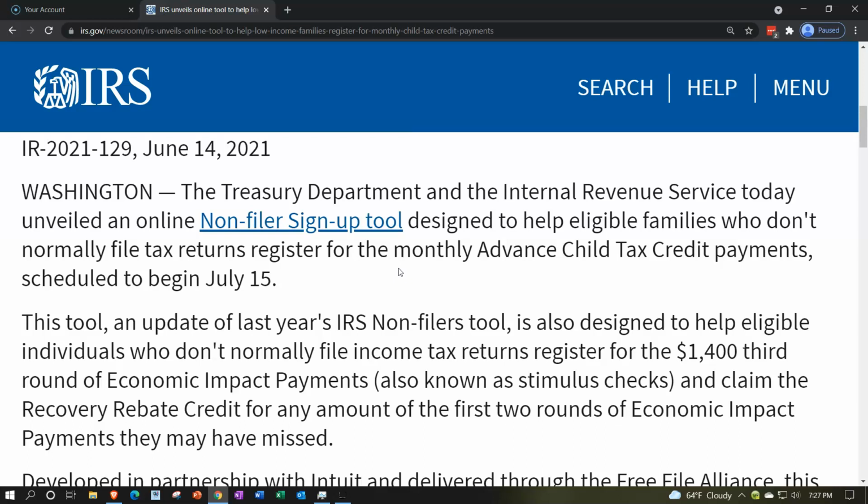One is going to be, well, what happens with the children that are born or that become dependents in the current year, 2021. You'll have to give the IRS information, you would think, in order to pick them up because they're not going to be on the prior year tax return. So maybe this tool will help to figure that out. We'll take a look at that. That's one potential problem that could be taking place.